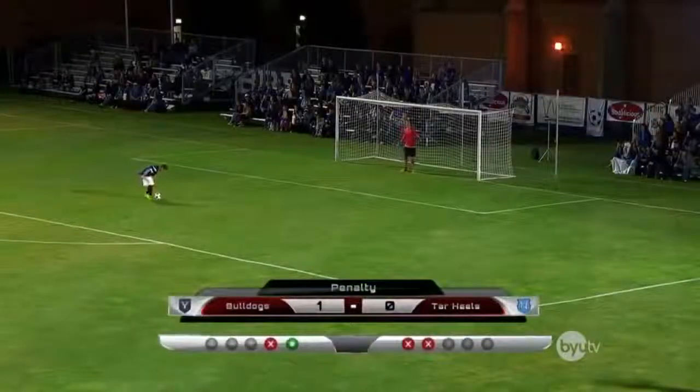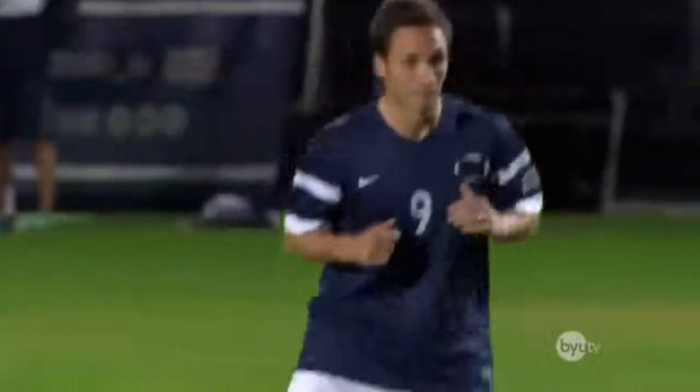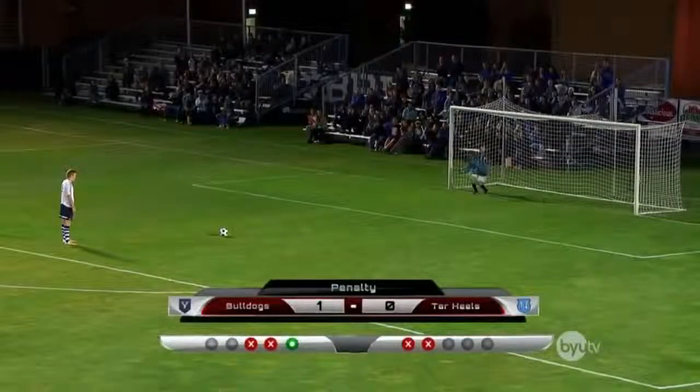Yale now with their third PK. Richens is in the goal, bouncing like an infant girl. The crowd holds their breath as he goes in. Here it comes! Very anticlimactic. Let's see who they got to replace Scott. Scott Sterling is back! He's still in the game!